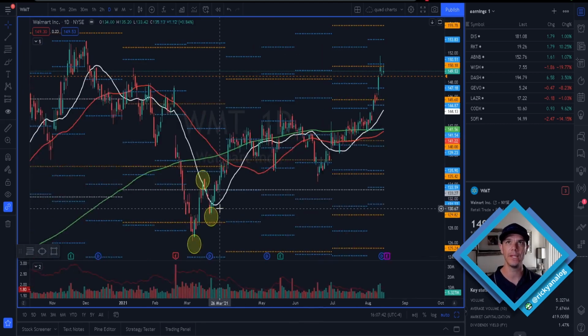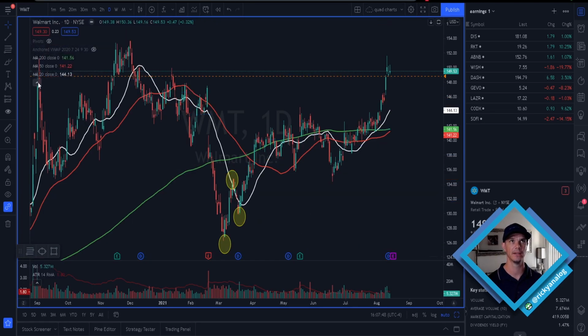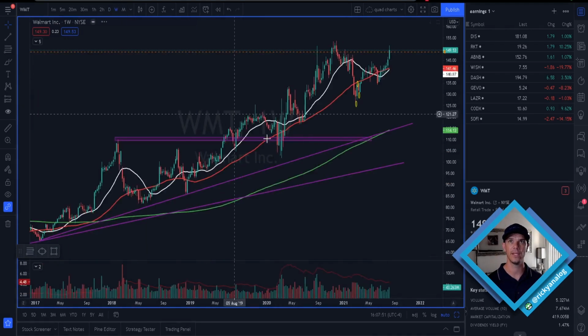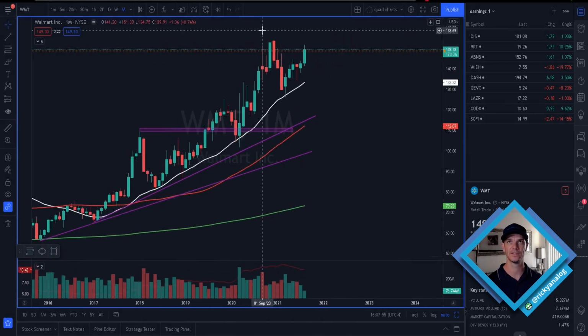Okay, so next, let's look at Walmart. They report later in the week, and one of the things I'll point out about Walmart is the importance of looking at higher time frames. I'm going to turn off the pivots for a minute here. And the weekly looks great, but the real setup was on the monthly. You can see the big pullback into the monthly 20, the push up, a higher low, and then the break. So the target on this setup is all-time highs.